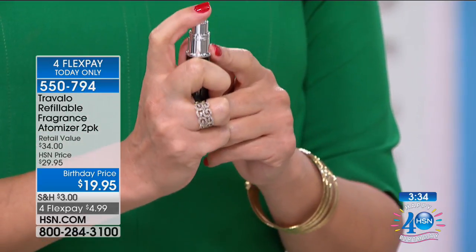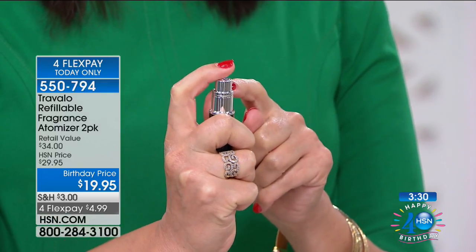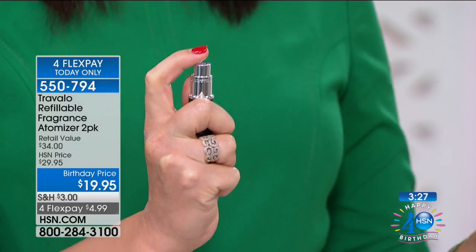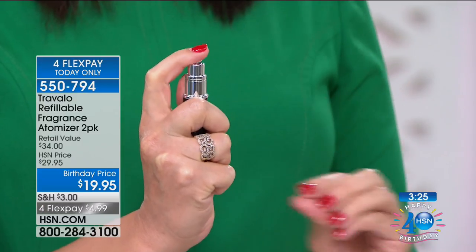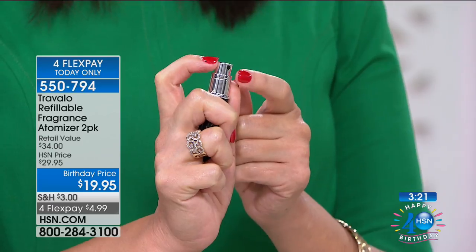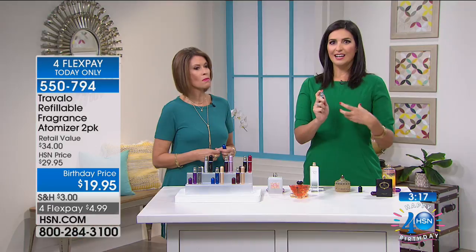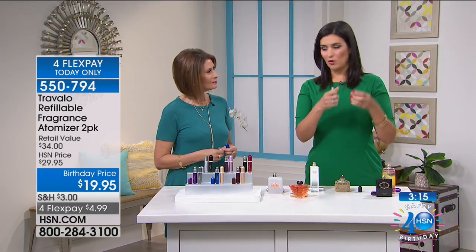And the last but not least about the department store grade is that when you spray it just like that, you can actually control the spray. So if you push hard, you'll get more fragrance out. If you push lightly, you'll get less out. And the head itself is a fine spray head. So when you do spray it, the atoms that are coming out are actually light and delicate and not sort of wet like heavy water.